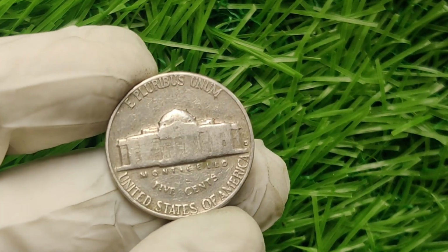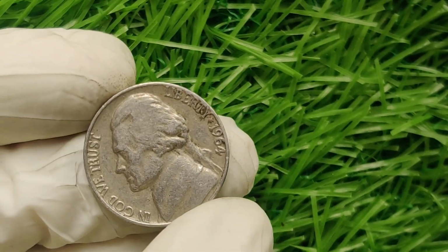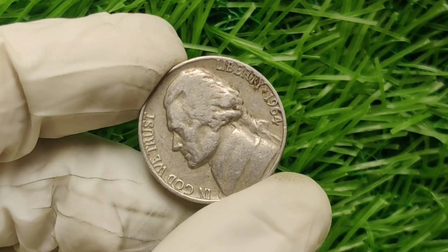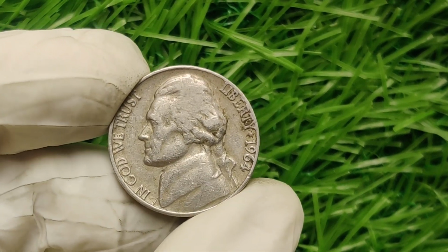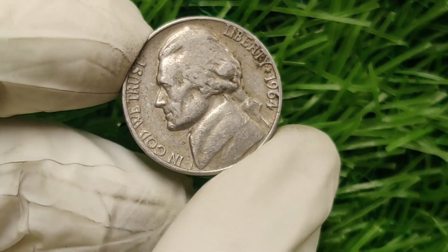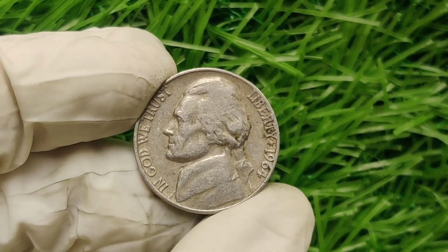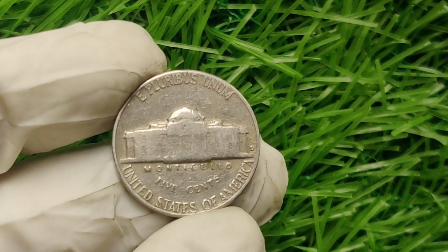But why does this matter? Well, it turns out that this minting error makes these coins incredibly rare. It's the kind of thing that collectors go crazy for, and with a coin this rare, the value can skyrocket. In fact, the most famous of these coins, a 1964 Jefferson nickel, sold for a staggering $4.8 million at auction in 2020. Yes, that's $4.8 million for a coin that's just 5 cents in face value.